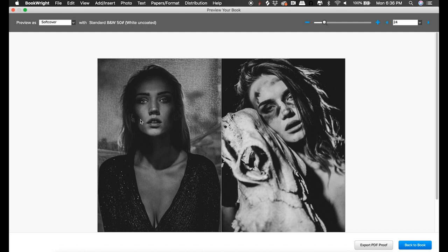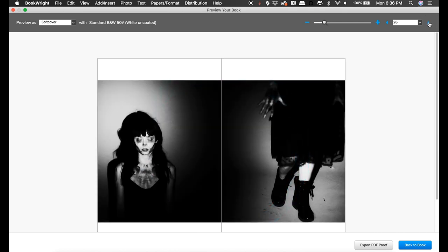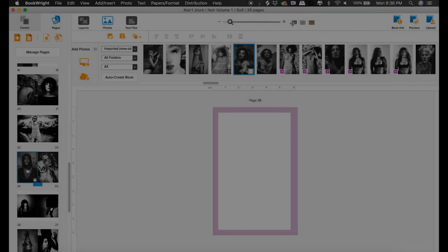When I, for example, this particular image, even though I like it as a picture of that model, compared to this girl with a little more unique makeup and the skull, this image just isn't cutting it for me. So that's probably going to get the axe, get replaced with something else.